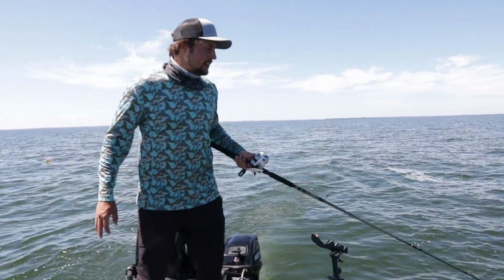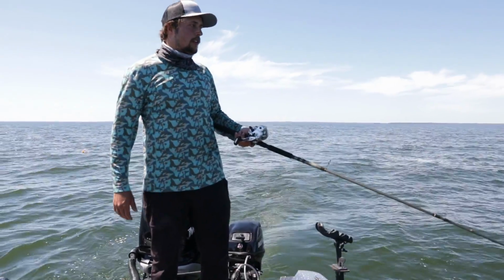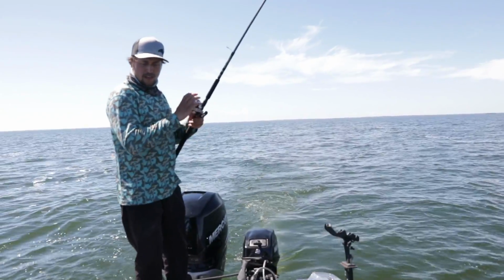This is on that 800 series Reef Runner Barbie color. It's all about white right now. White with a contrasting color such as chartreuse or pink. That's what's doing it.